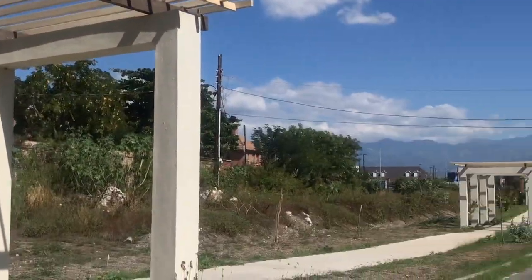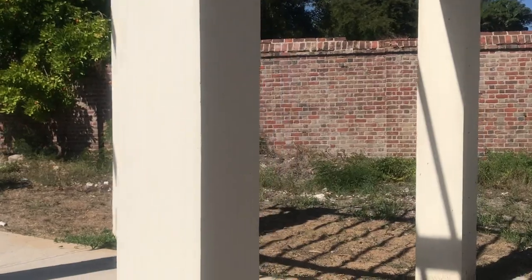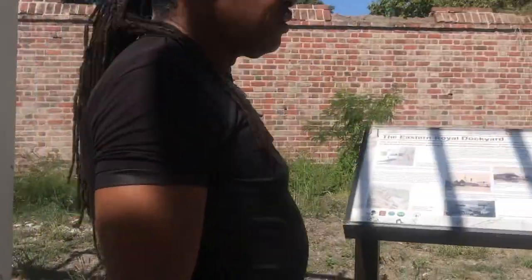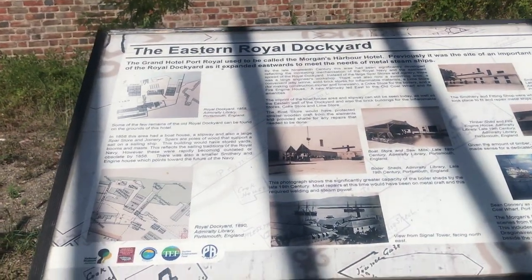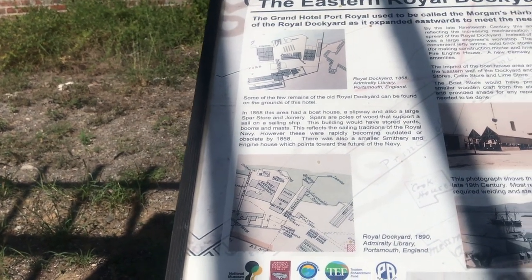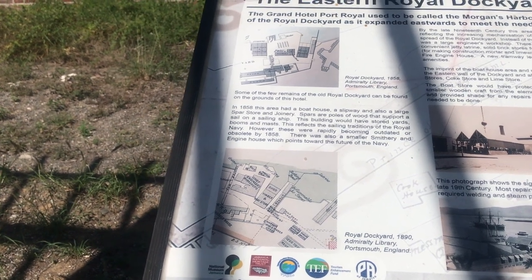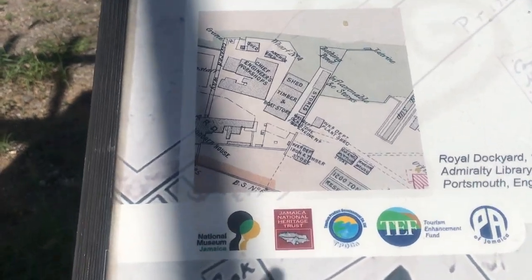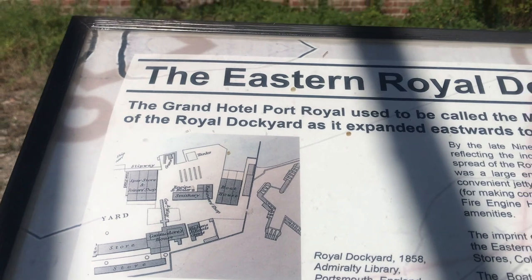So this is what I'm talking about. There are these shelters along the road, and there's a few more down here. In every one there's a bit of history. So this one is the Eastern Royal Dockyard. The Grand Hotel Port Royal used to be called Morgan's Harbour Hotel. Previously, it was the site of an important section of the Royal Dockyard as it expanded eastwards to meet the needs of metal steamships. So we've got different pictures, different information.